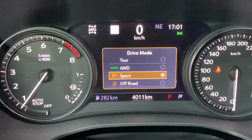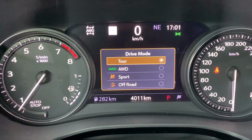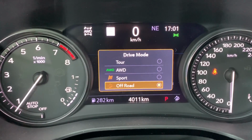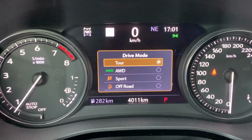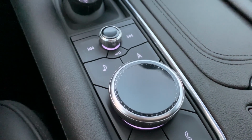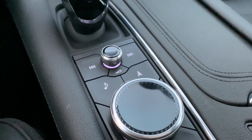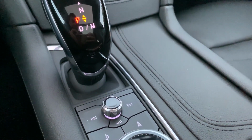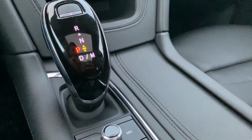There's 4 drive modes, and they are Touring, all-wheel drive, Sport, and off-road. I don't think off-road's going to get much use. Some, not very many. The Sport, kind of the same thing. I do think the 2 big ones will be Touring, and that'll take us through spring and summer, maybe into early autumn. And you just keep it in all-wheel drive for winter, and you put a good set of winter tires on, and you are all set.